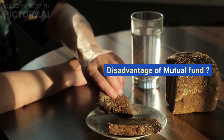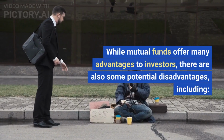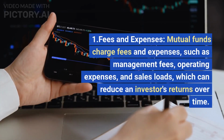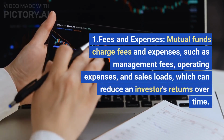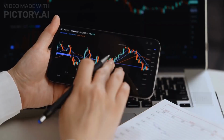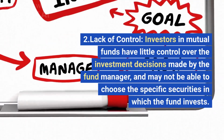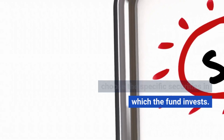Disadvantages of mutual funds? While mutual funds offer many advantages to investors, there are also some potential disadvantages, including 1. Fees and expenses. Mutual funds charge fees and expenses, such as management fees, operating expenses, and sales loads, which can reduce an investor's returns over time. 2. Lack of control. Investors in mutual funds have little control over the investment decisions made by the fund manager, and may not be able to choose the specific securities in which the fund invests.